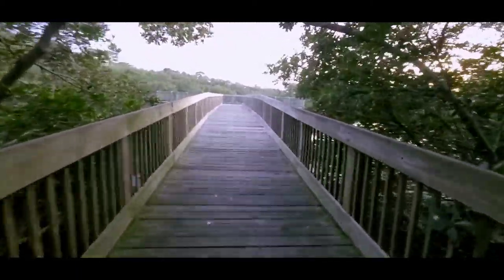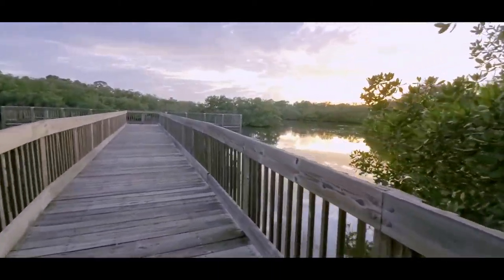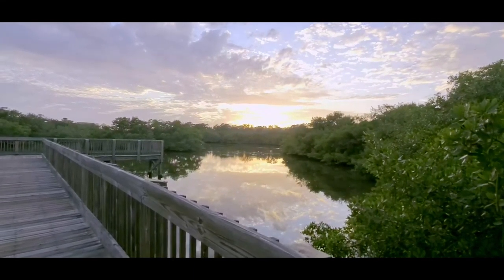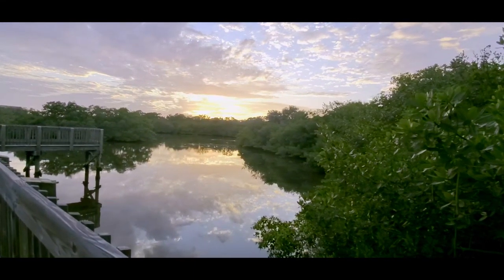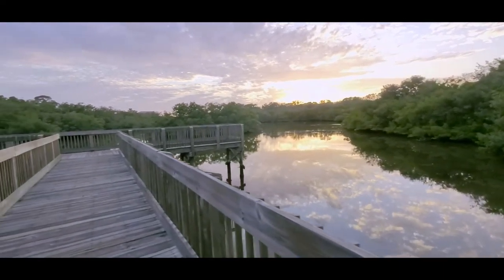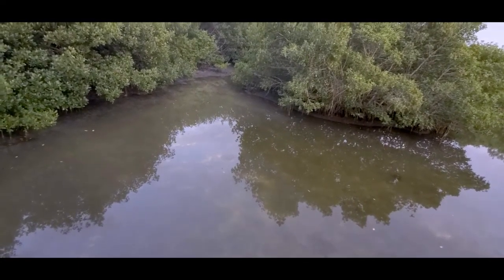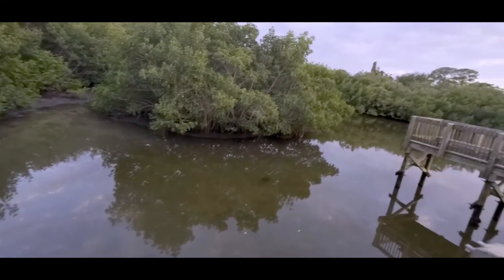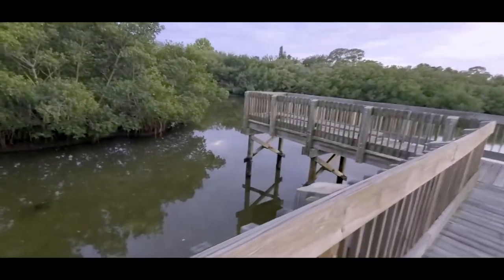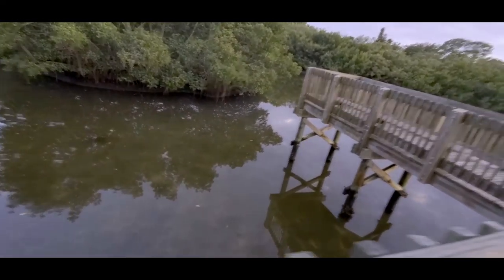Pretty shallow back in here, even when it's not high, low tide like it is now, or lowering tide. Can't tell if the tide's going in, going out, or looks like maybe it's slack tide. Nothing's moving.